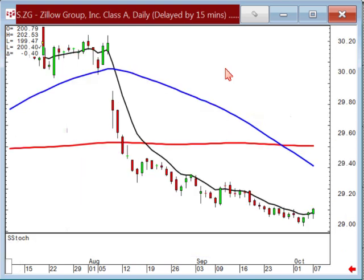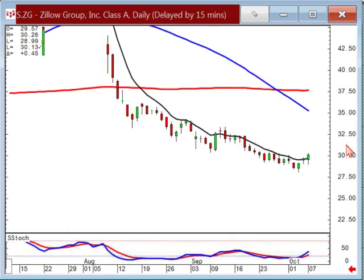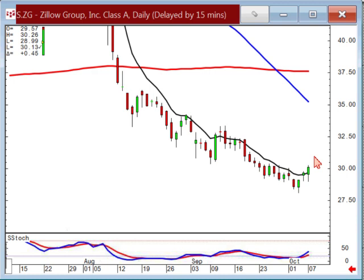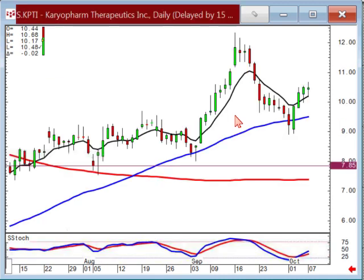Zillow, that one is buyable. I have a doji sandwich breakout. So you're buying this one on positive trading tomorrow. Don't let it close back below the T-line. KPTI, bullish engulfing, right smack dab off the 50. You can still be buying this one on positive trading. Don't let it close back below the T-line.